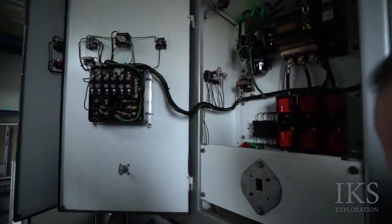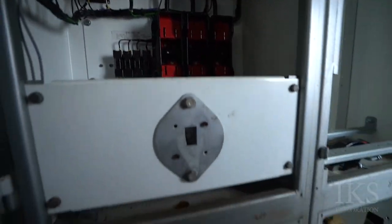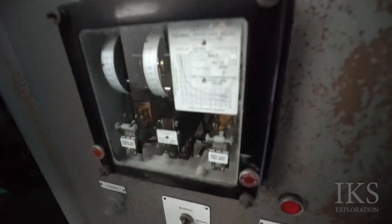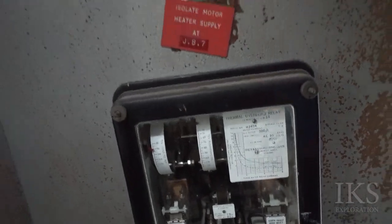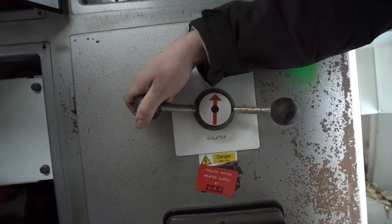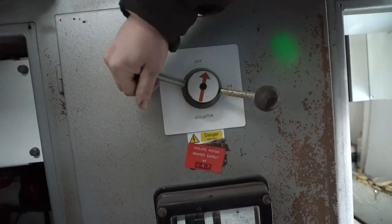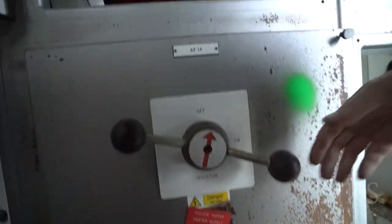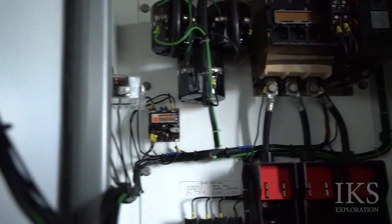Watch what you're touching in here, mate. Why? Look at the size of the cables. Oh, look at that. That's a proper, you know, another one like the big. Yeah, clonker. Bang. What's that green thing? Oh, spray paint. Is that three phase there? Yeah. That's some big power coming into this, isn't it?